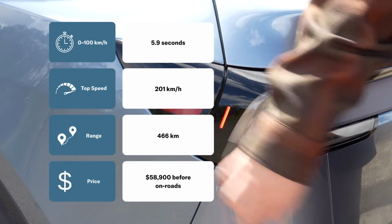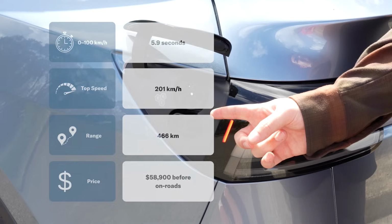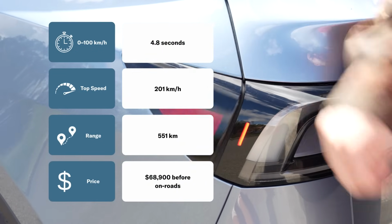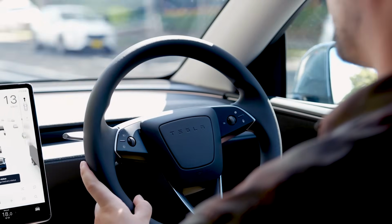These are the top line range and performance figures for the Tesla Model Y rear-wheel drive that we're driving today. You can pause them now on screen. And these are the top line specs for the top of the range all-wheel drive model that's also available in Australia right now. And now we know a little bit more about the Tesla Model Y in terms of range and performance. It's time to get behind the wheel.